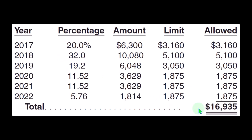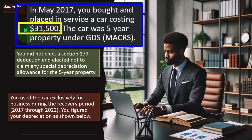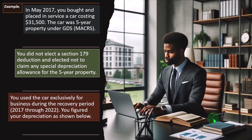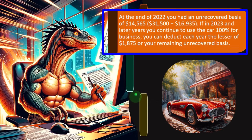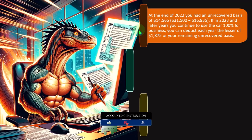Therefore, you would think it would be fully depreciated after the 6-year period if they didn't cap us, meaning the total cost we should get benefit of depreciation, $31,500. But we still have a basis in the property right now because we only depreciated the $16,935. The basis in the property would be the $31,500 minus the $16,935, you would think. Okay, so at the end of 2022, you had an unrecovered basis of $14,565. That's the $31,500 cost minus the $16,935. So if in 2023 and later years, you continue to use the car 100% for business, you can deduct each year the lesser of $1,875 or your remaining recovery basis.